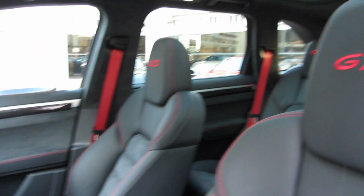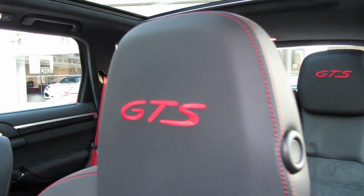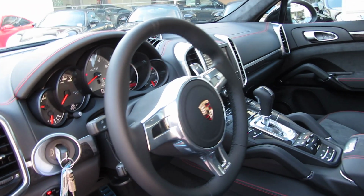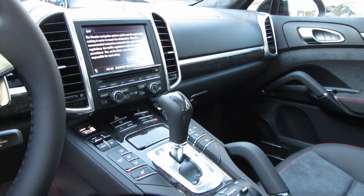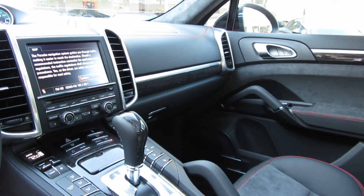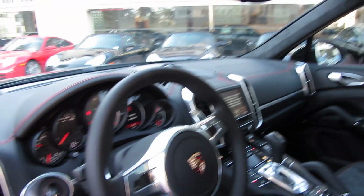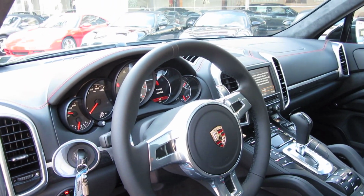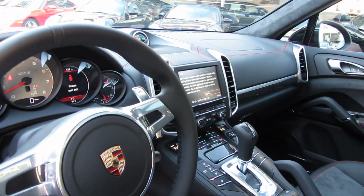The Carmine Red interior also gives you these red stitched GTS logos in the headrest. You'll see those in the rear as well, and red seat belts. And you notice the red stitching throughout. This particular car has anthracite brown wood trim in it. The GTSs come standard with the brushed stainless steel, or the brushed aluminum rather. This car has the Sport Design steering wheel with the shift paddles on it. That'll operate the 8-speed Tiptronic transmission.